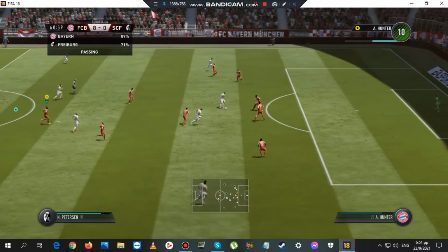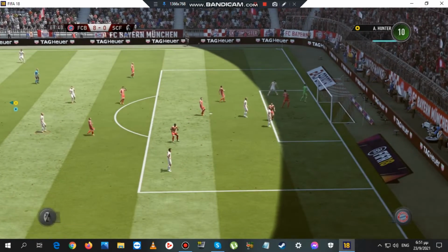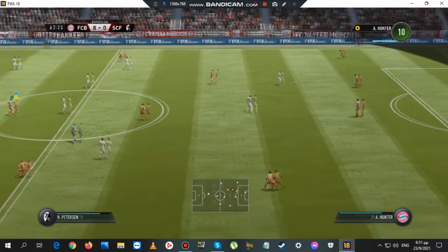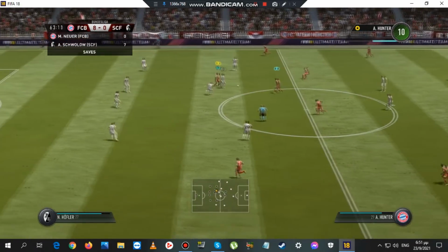Into the attacking third. Here's a chance! Well, that needed a more subtle touch. He's gone for power and he's nowhere near. Well, I don't think he kept his head down, actually. Probably thought he'd scored before he'd even hit it. Thomas Müller.